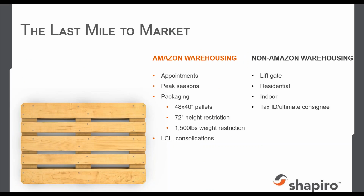So here we are. Your goods have traveled halfway around the world. They've made it through customs, and now they just have to make it through to the Amazon door. It's wise to understand how these deliveries work, as that will allow you to identify events that may cause delays. Once the freight arrives, it'll clear customs, and as long as there's no delay on release, such as an exam, we'll send a carrier in to pick it up right away.